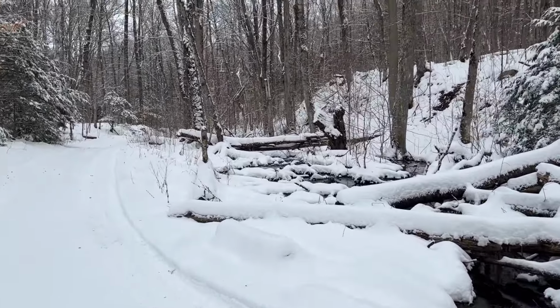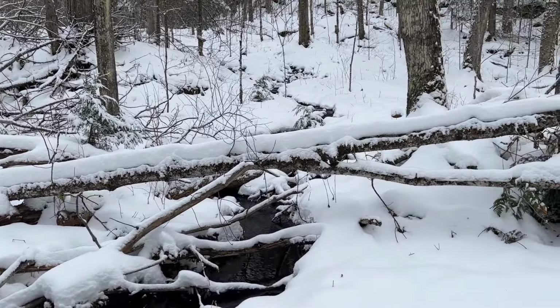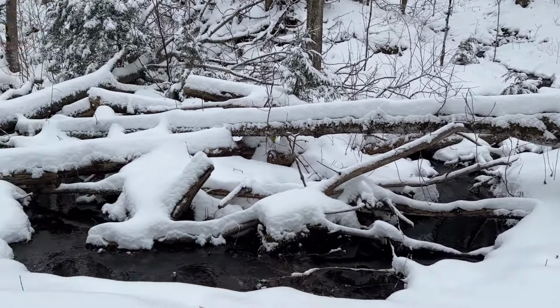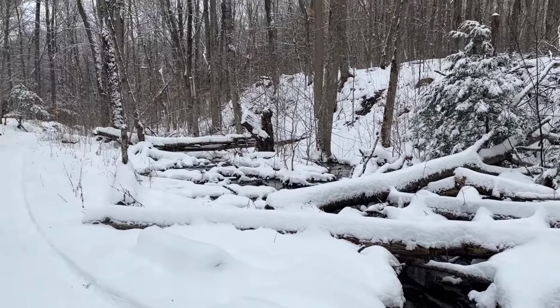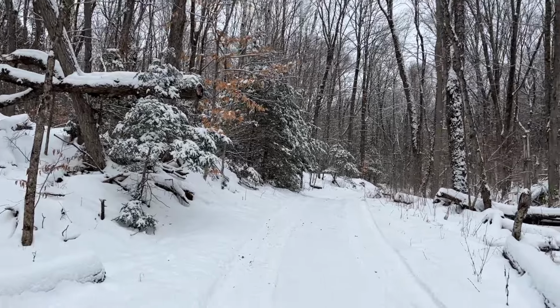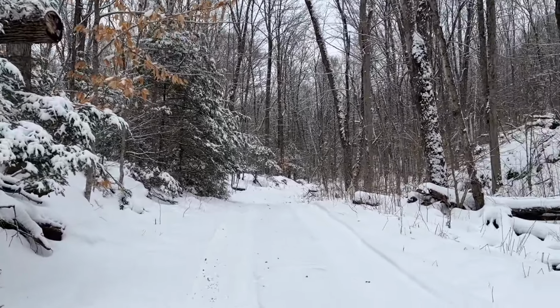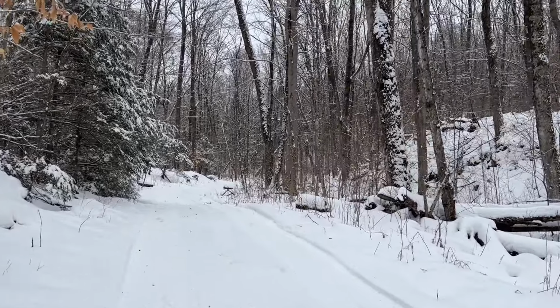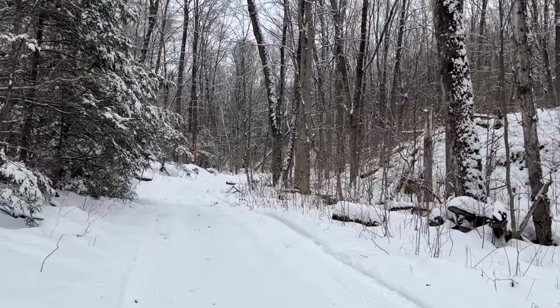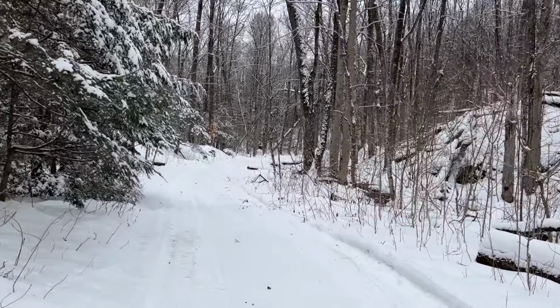Really pretty out here. I'll stop so you can hear this little stream here. All right, I'm about 1/100th of the way. I don't know. I've gone a little ways, not too far, but so far so good. Hasn't been too bad. I know there's a couple of hills. I've had just a few small ones, and they weren't too bad.